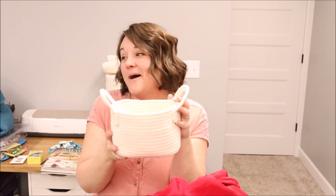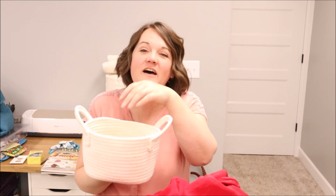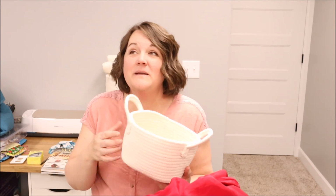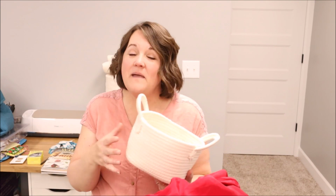So I can stick this on my shelf, put some cute little fabric in here, or a collection of thread or whatever. Rope bowls are a lot of fun, and if you pick them up at the thrift store, they're a lot cheaper. And possibly a lot quicker because you don't have to spend the time to make one if you haven't gotten to that part of your list yet.